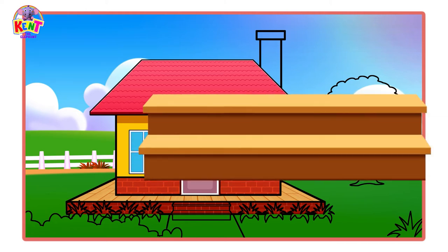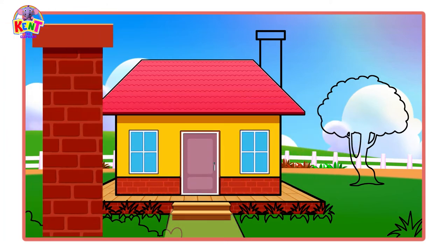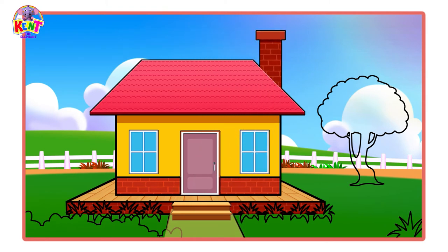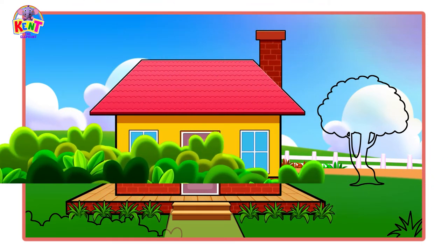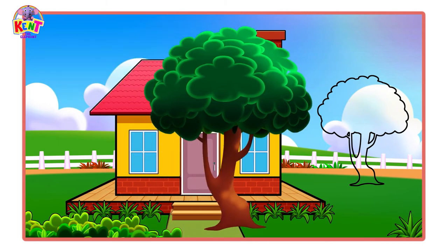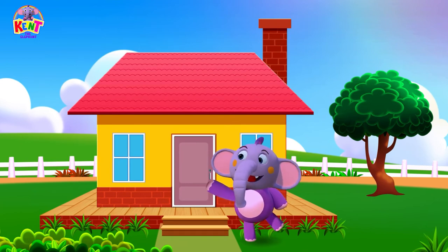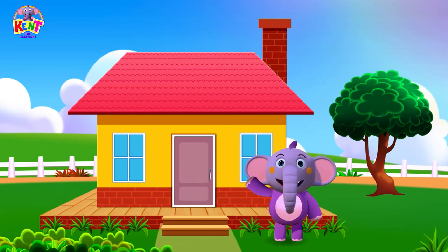Next, we need some steps. Perfect! And now, the chimney! Woohoo! This is such a beautiful home! What's missing? A small garden! Some plants, some hedges. Oh, how lovely. Oh, I know, how about a tree? Wow, my house looks so beautiful. Okay, kids, I'm going home. Bye-bye, see you.